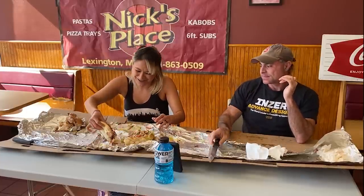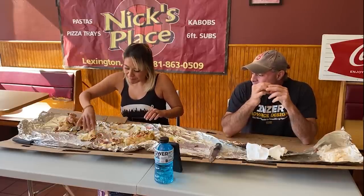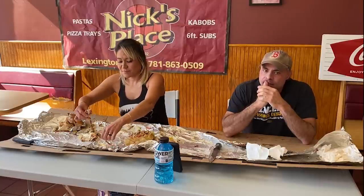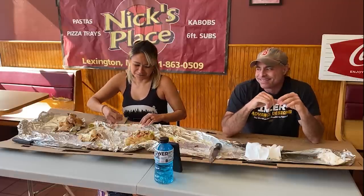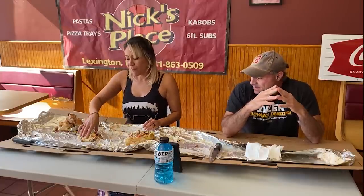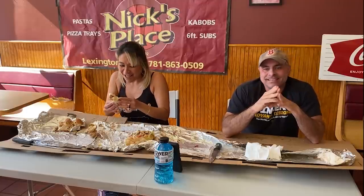I forgot there's no bread in there. It's a foil thing on the cheese. Oh my god. I was thinking just swallowing it. I think it's just minimal chewing.